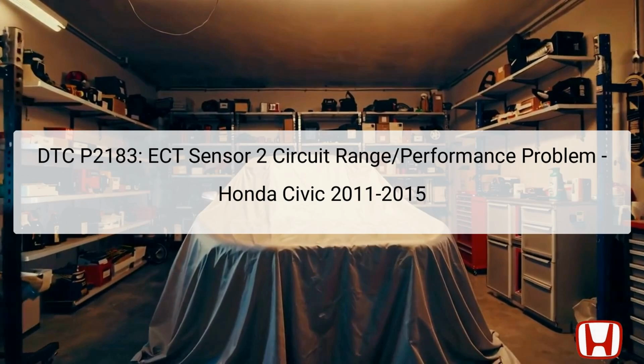The DTC P2183 code indicates a range or performance problem with the Engine Coolant Temperature (ECT) Sensor 2 in Honda Civic models from 2011 to 2015. This diagnostic trouble code can affect the vehicle's engine performance and may lead to overheating or poor fuel economy if not addressed promptly. The ECT sensor plays a crucial role in monitoring the temperature of the engine coolant and relaying this information to the Engine Control Module, ECM.